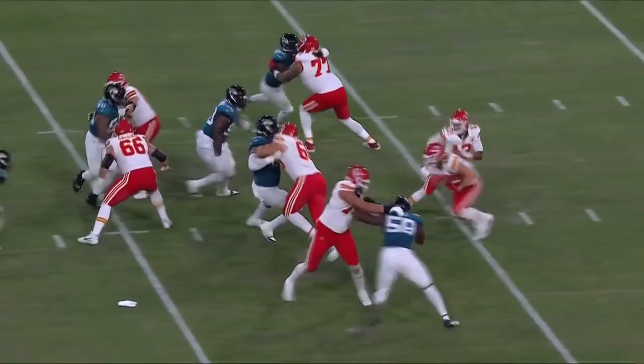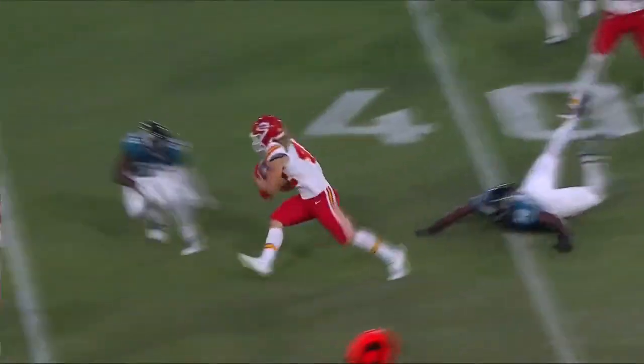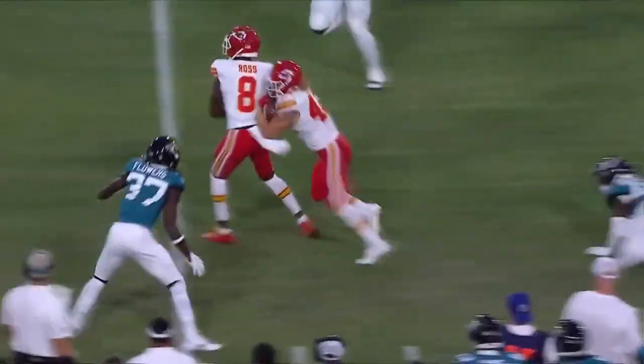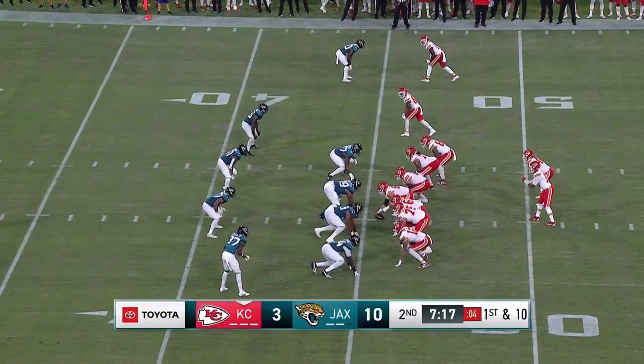You got to be able to get the big guy to the ground. We talk about it all the time. There, missed tackle right in the hole. Then another missed tackle. Then a third missed tackle right here. That's not going to be able to get it done. If you want to be a top defense, you got to be able to get guys.